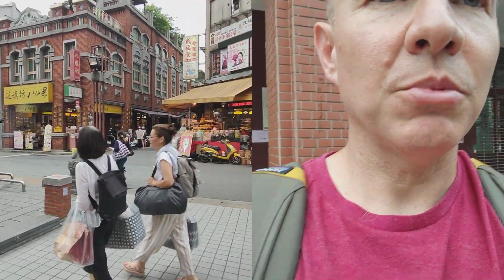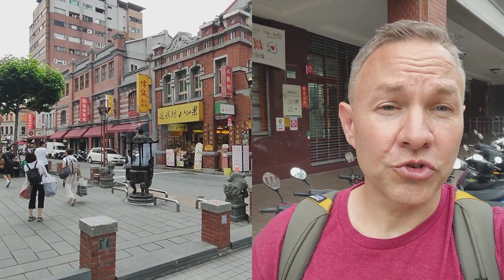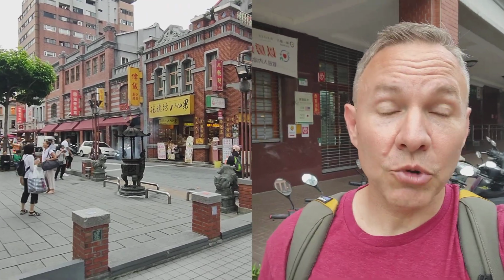But there's a lot of tourists. You see a lot of people walking around, and if I were to pan around, you could see some people taking pictures as well. But anyway, it's a really cool place to visit if you're in Taipei. It's one of the most traditional streets. It's maybe the most traditional street that you can visit.